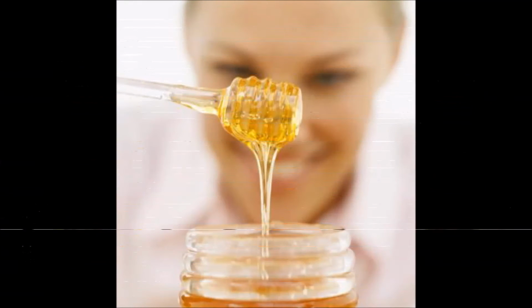What makes the honeybee stand out from the other insects? It is the only insect that produces a food, which we call honey, eaten by man.